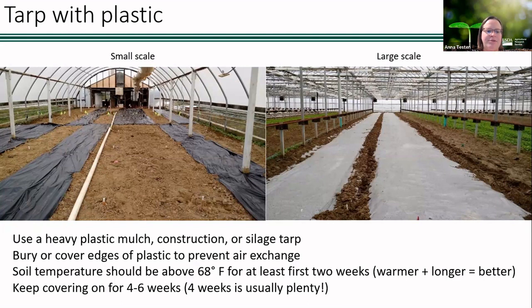Now, our soil temperatures, I'm sorry for the Fahrenheit system here, should be above 68 Fahrenheit for at least the first 2 weeks. Now, the warmer you keep those soils and the longer you keep those soils warm, the better treatment impact you will have. So again, like I said, very early on, this treatment lasts 4 to 6 weeks. Usually if you have temperatures above 68 Fahrenheit, 4 weeks is plenty. But if you're getting into October, a lot of times your nighttime temperatures are pretty cool. So you might want to just keep those soils covered into November.